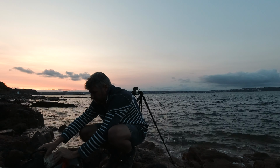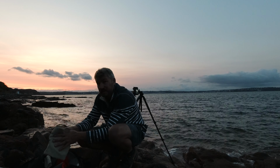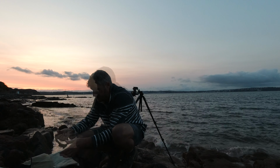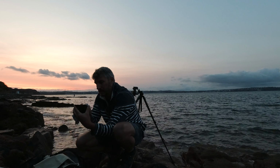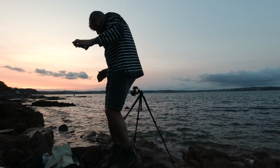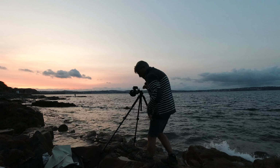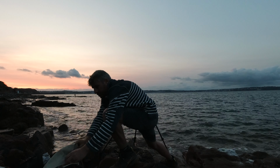Right, I'm going to go straight for neutral density filter because I'm not liking the shutter speed I've got there. Like I said earlier on, I really want to smooth this water out. ND filter closest to the lens because I've got a gasket there. I'm going to get him in focus and then I'm going to turn him onto manual focus so he doesn't try and hunt. Then I'm going to chuck the grad filter on.